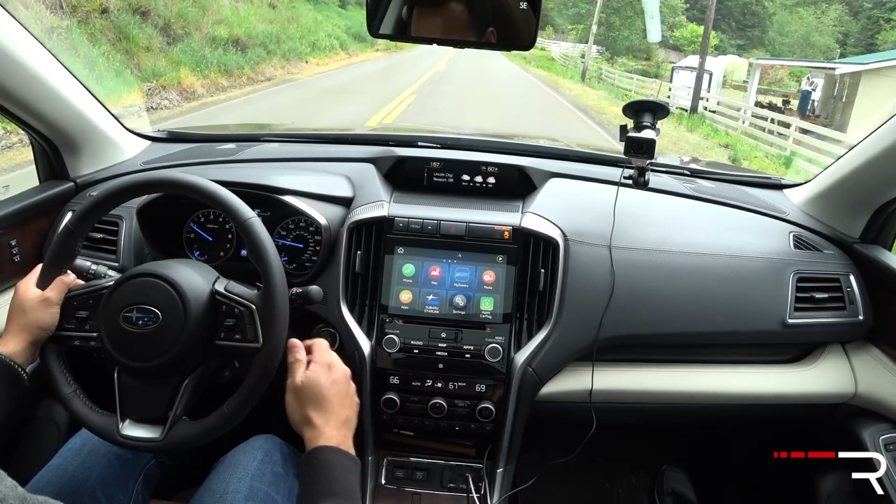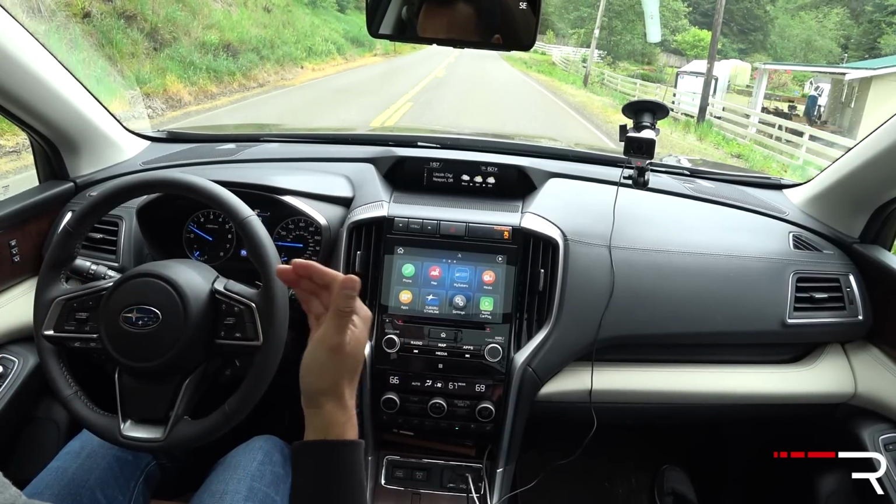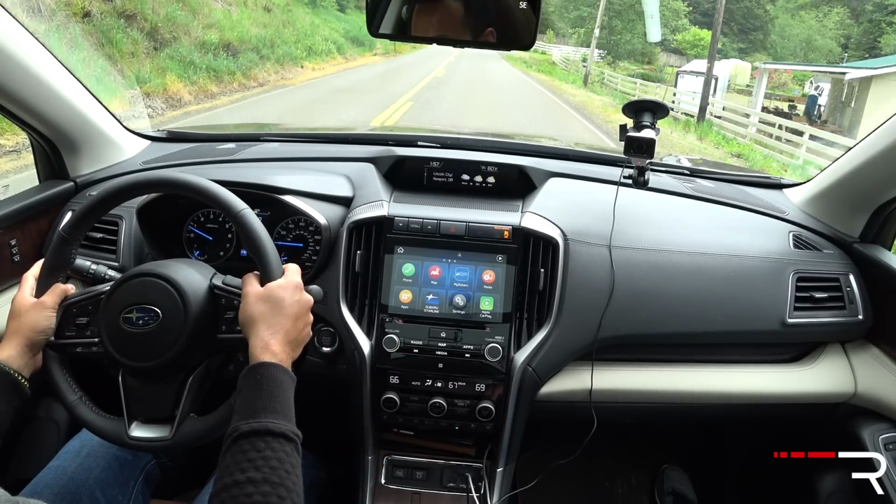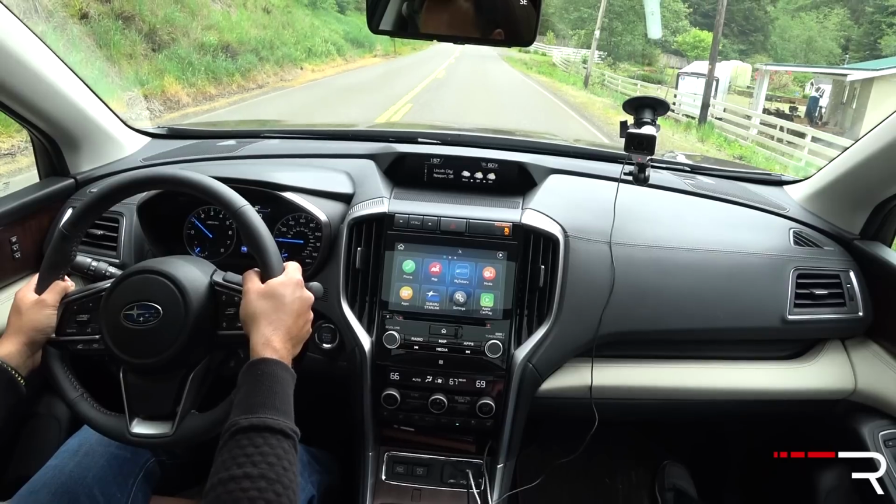So this car also has a manual shift mode where it gives you 8 virtual gears. Let's put it into that and let's see how that feels when you do a full throttle acceleration.